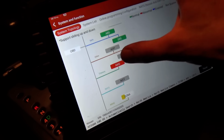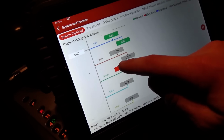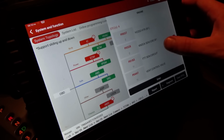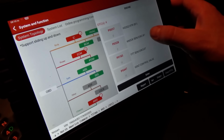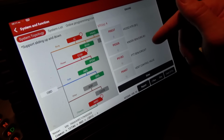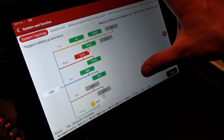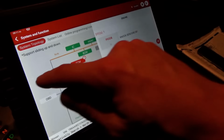All right, final code scan here. Don't care about that. ECM says 328 FFT sensor vent control valve. What is FTT? 183. Fuel temperature sensor, maybe. I mean, we did have that bulk connector unplugged, remember? So let's just clear all these out. We'll take this truck on a few more test drives, but it's not happy about the knock sensor for some reason. I don't know.